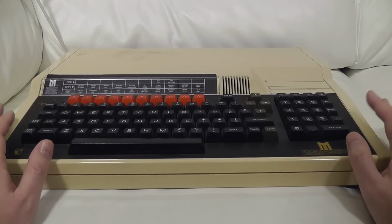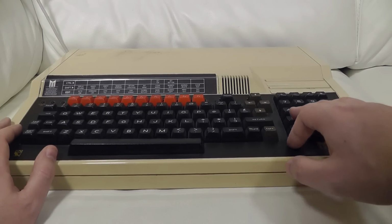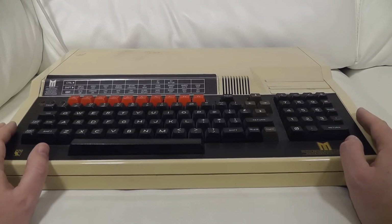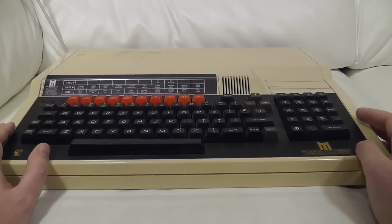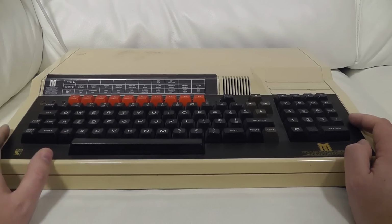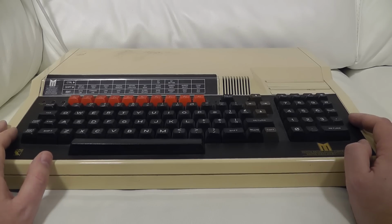Now here's a beast from 1986. Do you remember last time I showed you an Acorn Electron and said that was effectively a cut-down BBC Micro B? Well, this is effectively an upgraded BBC B. It is a BBC Master. And yes, that is the same BBC as the British Broadcasting Corporation. They had a computer literacy project going on in the early 80s.